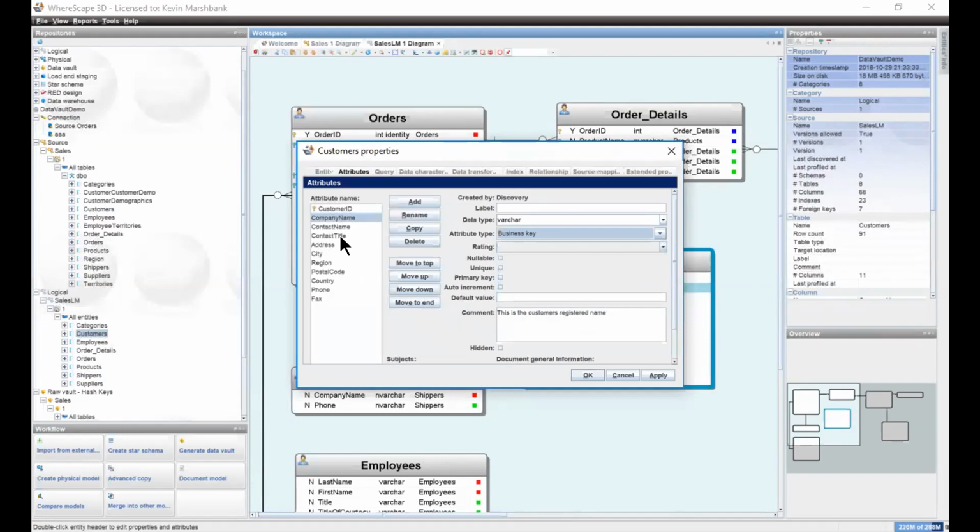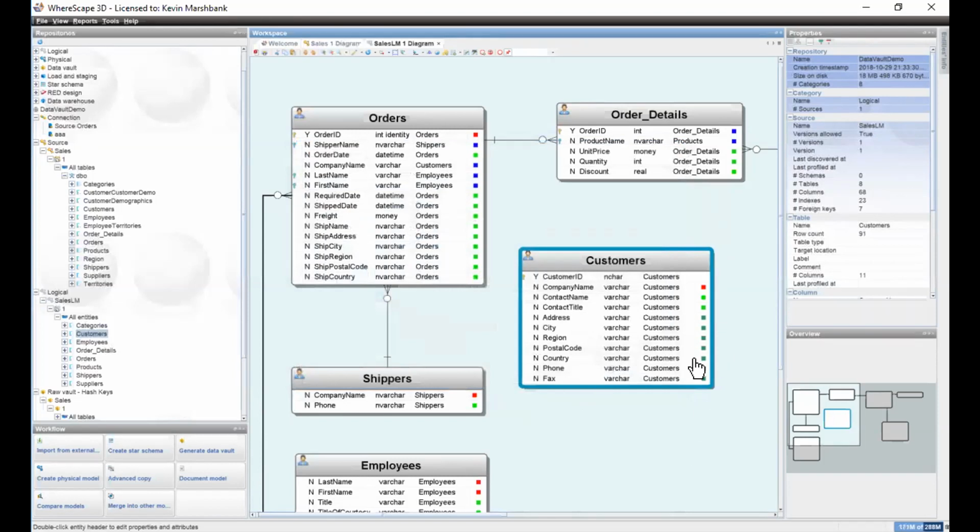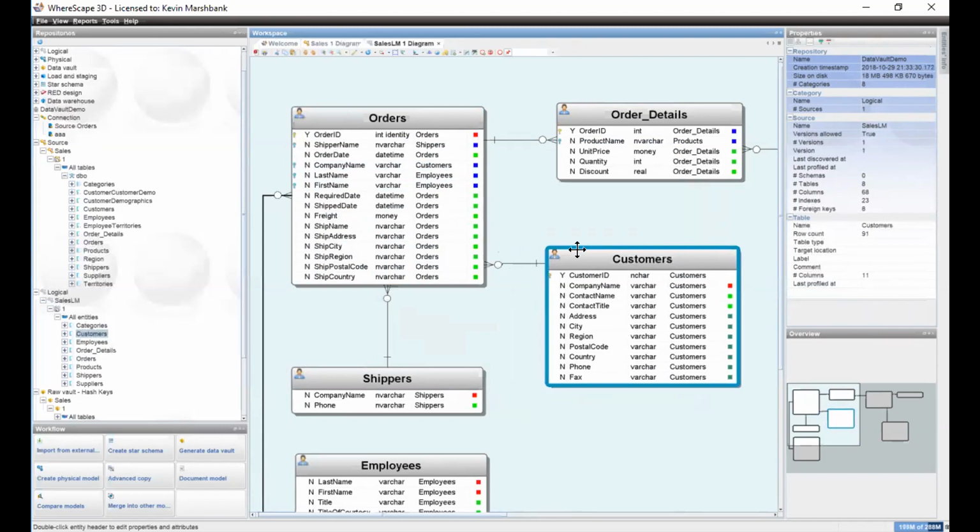Also, in discussions about the attributes of the company, they've told me that the contact name and the contact title change fairly frequently. So I'm going to mark that as a medium volatility attribute. And then the rest of these are low volatility. They don't change very often, especially that fax number there at the bottom. So we'll go ahead and mark those. And now we see those colors marked here to show how we've identified these various attributes. I'm also going to take the company name and link that over to the customer's entity.